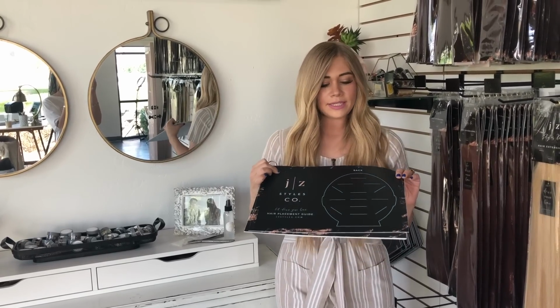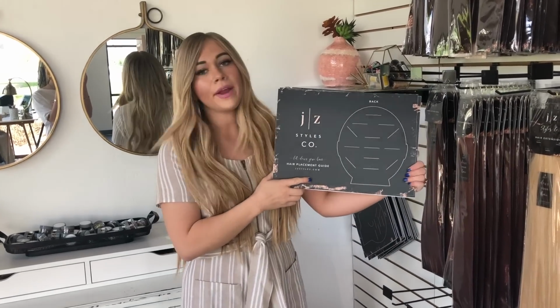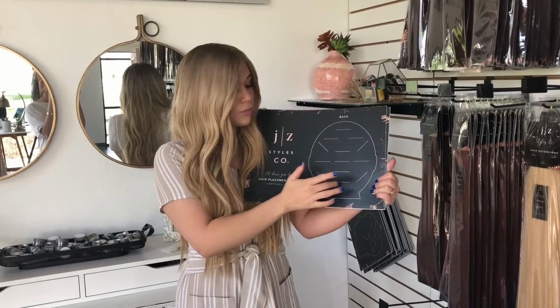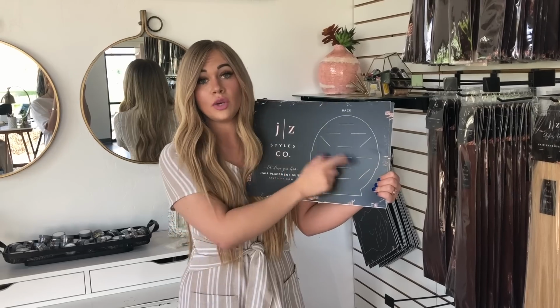So I invented this because I felt like it was a really good tool to have for tape-ins. As you can see, we have the back of the head right here, and it's actually a really nice surface, so you can just stick the tape-in right on it. You take it out of the client's head, stick it right where it was, and this is a nice guide for actually placing tape-ins as well, because it shows you where to put them.